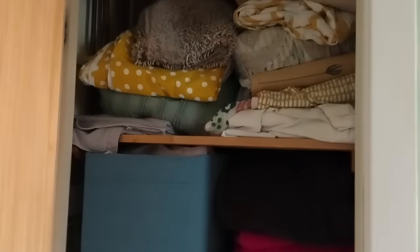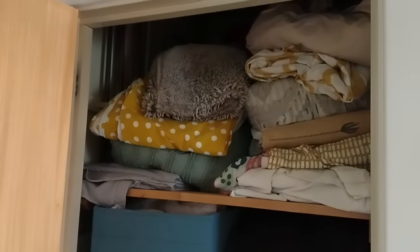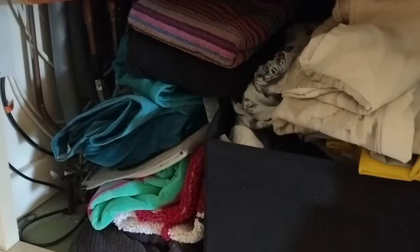But I'm sure I've got lots of towels, sorry my finger was in the way there, I've got lots of towels that I don't need, I'm sure about that. And I can just retidy this bedding up. So this is the before. The light isn't all that good because there's no light in there.